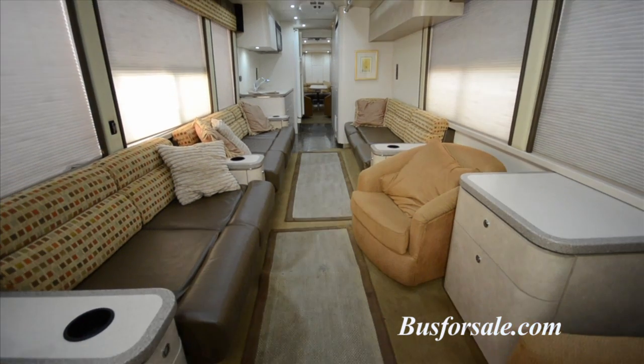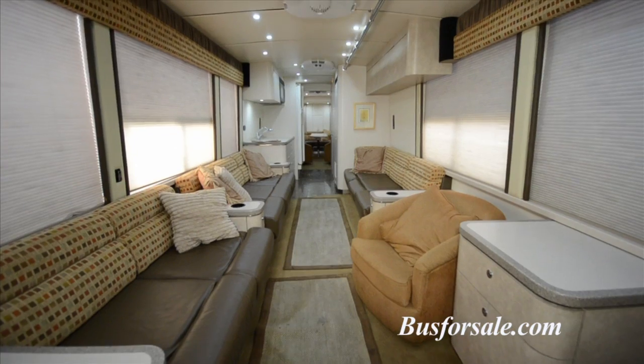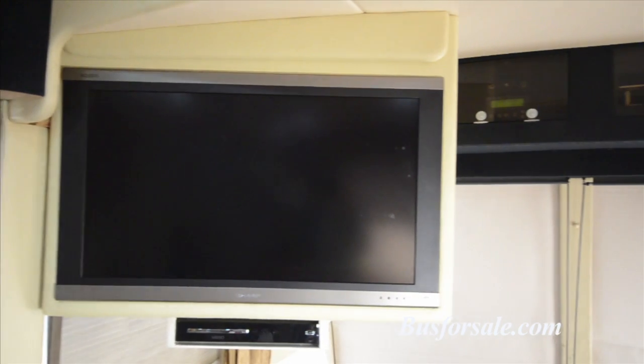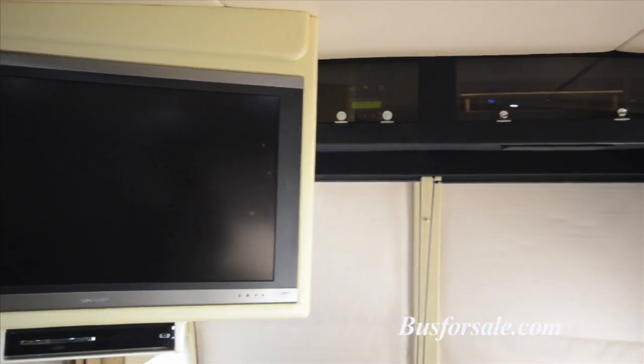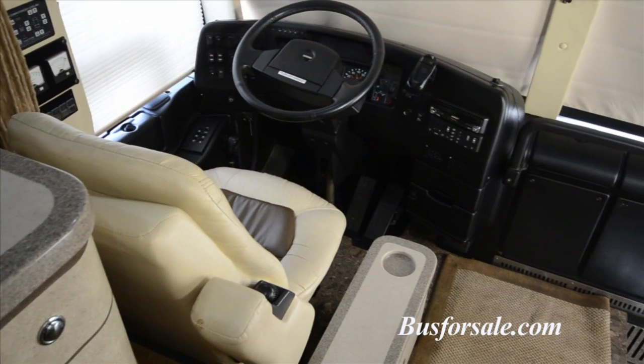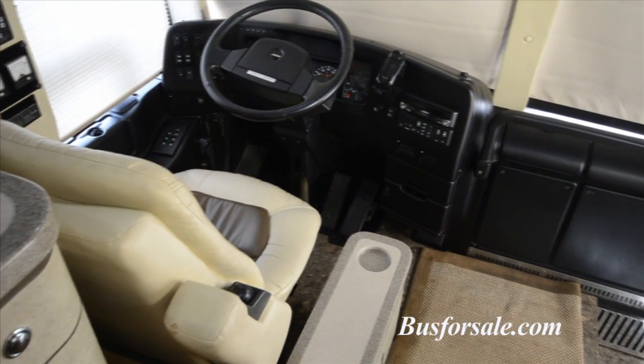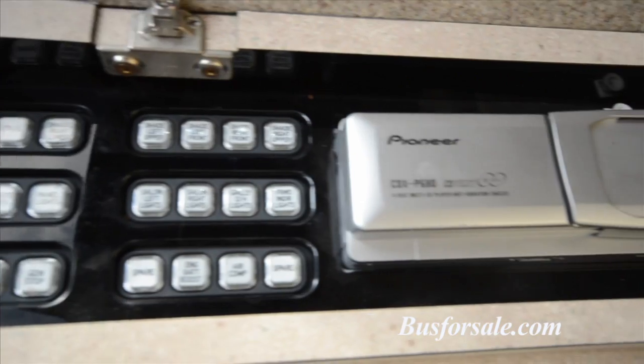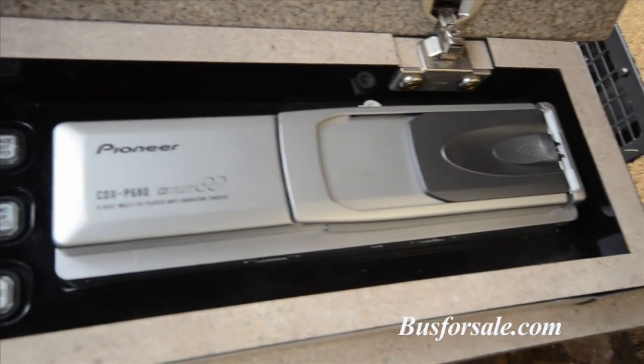Victoria seats up to 22 guests comfortably and includes a full galley and restroom. Victoria also features front and rear entertainment centers. Victoria's driver will be comfortable in a leather air ride seat. The coach master control and in-dash GPS unit are just at the driver's fingertips.